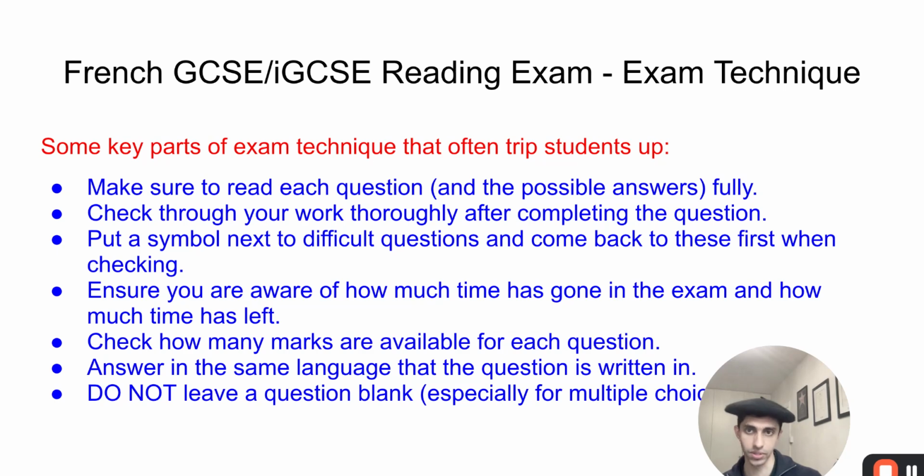Checking through your work is vital. Even the best candidates are likely to spot at least one or two mistakes while they check through their work. Obviously, as you check, you'll be able to correct those mistakes, so it can directly boost your marks.